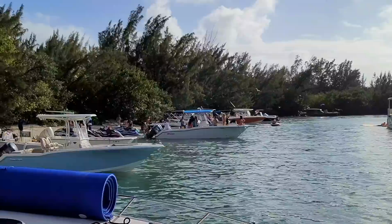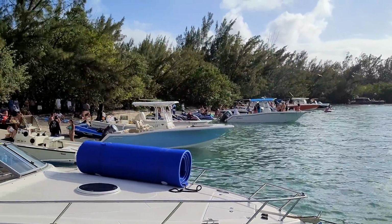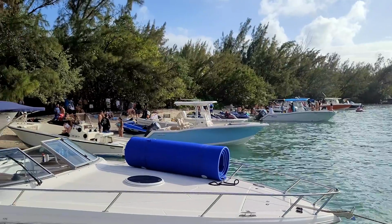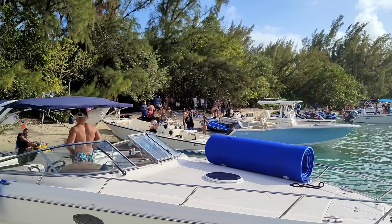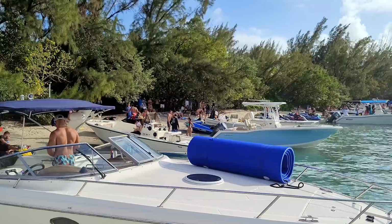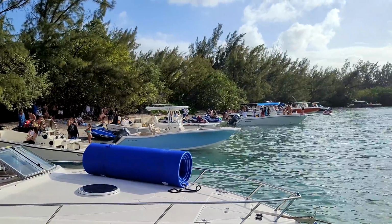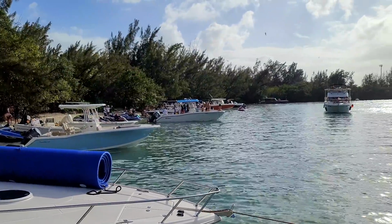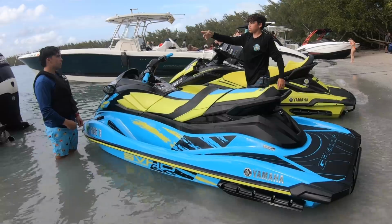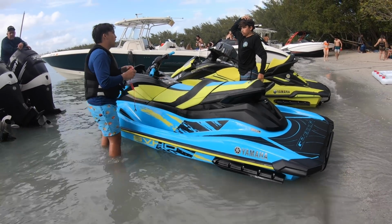The only thing, if you guys are planning to come back here, especially if you're a jet skier, this whole area is an idle zone. So please be careful so you don't get a ticket. And yep, the music you hear is Align's boat overpowering everybody else's.